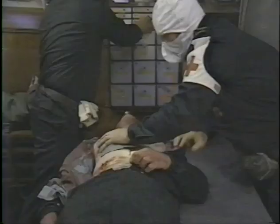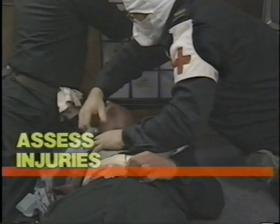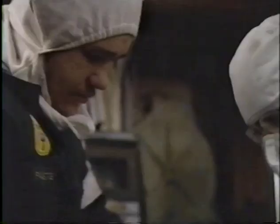Locate all casualties. They must be moved at once to the relative safety and fresher air of the flats. They are handed over to the casualty clearing team. Assess injuries. The chief first aider makes the assessment on each casualty and organizes appropriate first aid. He can do much to control bleeding, promote breathing, ease pain, and slow the progress of shock.